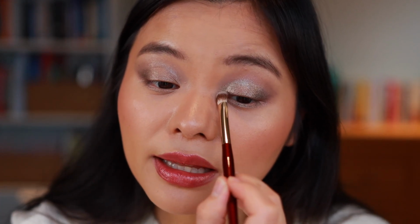All right, that's actually looking really nice. Again, I think I might have applied a little bit too much, but that's okay. It's just a bit more pigmented maybe than the other side. I feel like now this eye is looking a lot more sparkly than the other side, but it's okay. We'll just keep layering until these two sides are even. So I'm going to take a little bit on that other side as well.